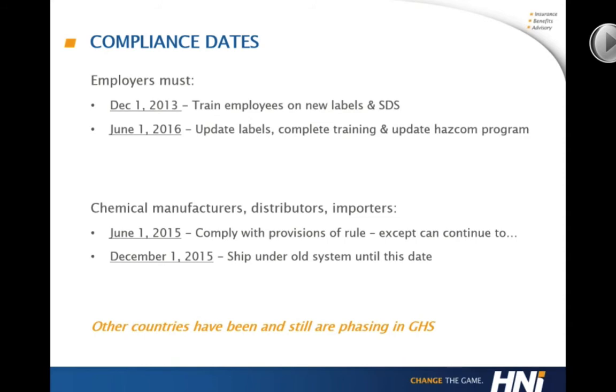So let's look at the compliance date. This is the date that hopefully everyone knew. I have a feeling that some people didn't, but now that we know it, let's start acting on it.